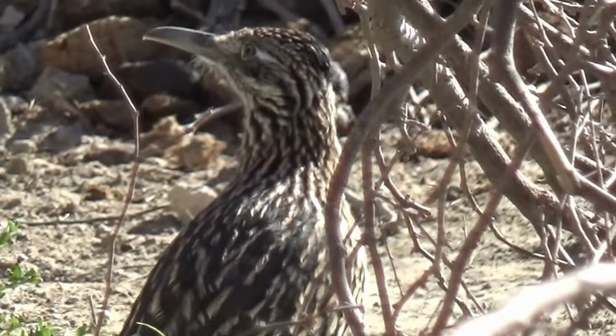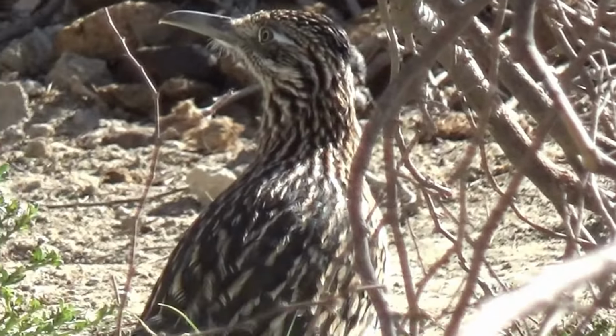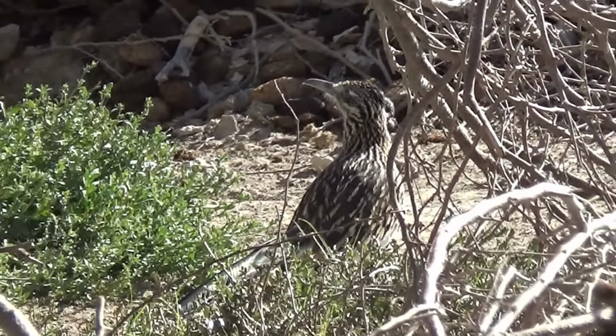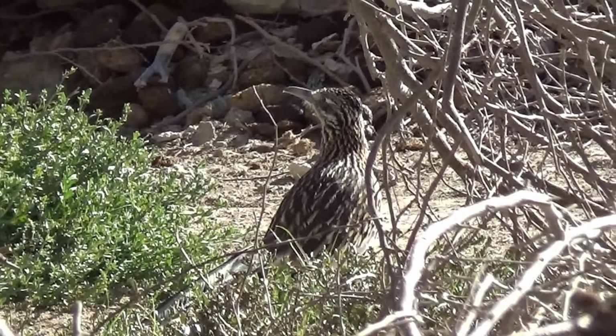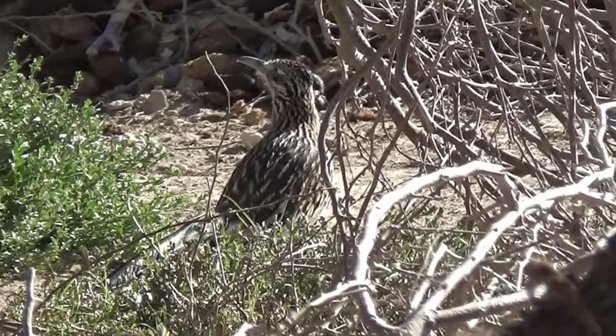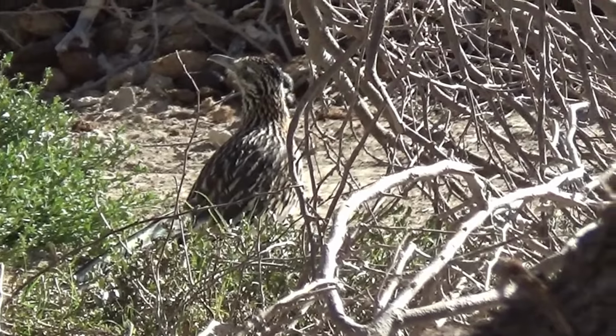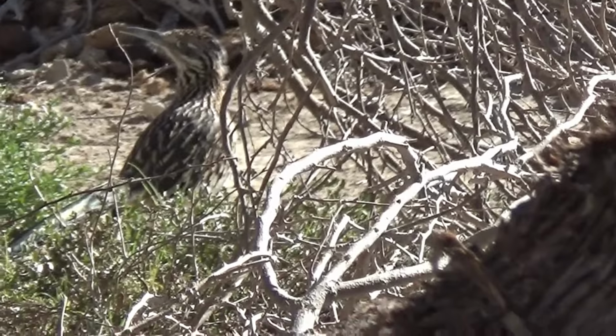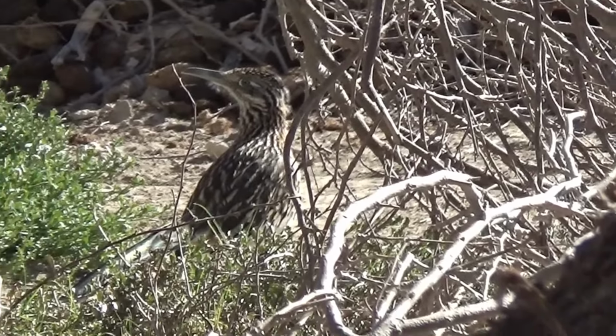Even his camouflage is perfect in these bushes where he is. You can hardly see him, and he isn't lazy either. He's always on the go, looking every place to see what he can find, and it doesn't matter what he can find. If it's edible, he can eat it.